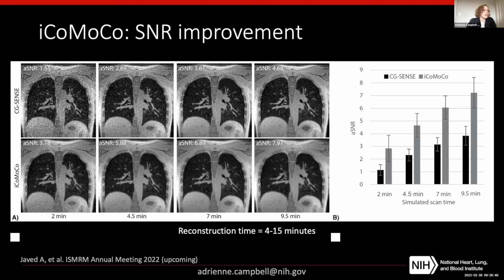So on the top are examples with our previous CG Sense reconstruction. And on the bottom is this ICO-MoCo, we're calling it, reconstruction. And so the SNR is about double when we use that ICO-MoCo reconstruction. We're basically using the same acquisition, but instead of using just 40% of our data, we're using all of our data and using motion correction to generate a single high quality image.